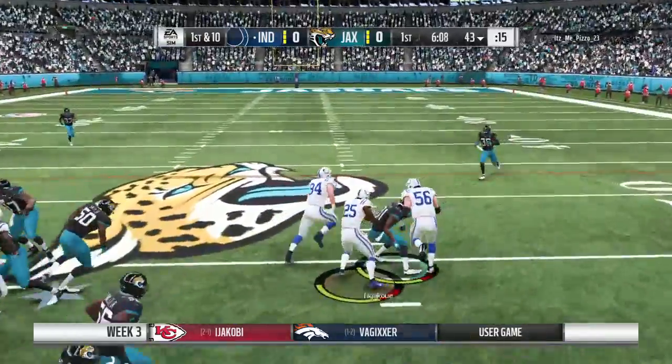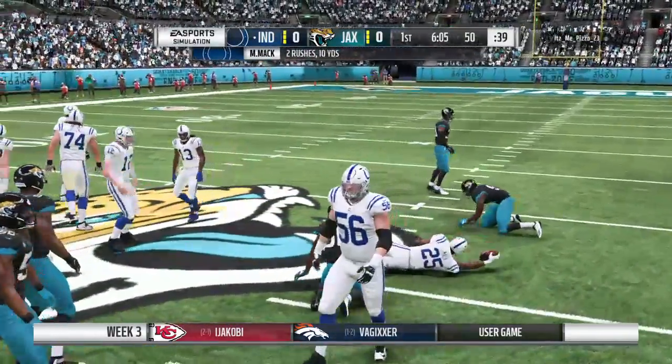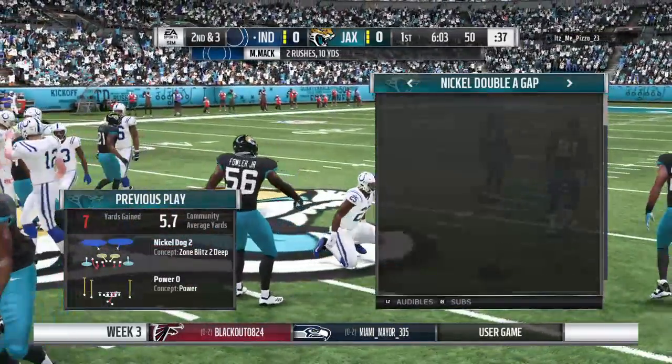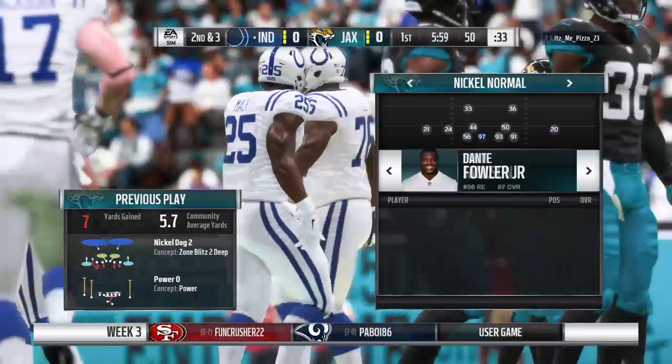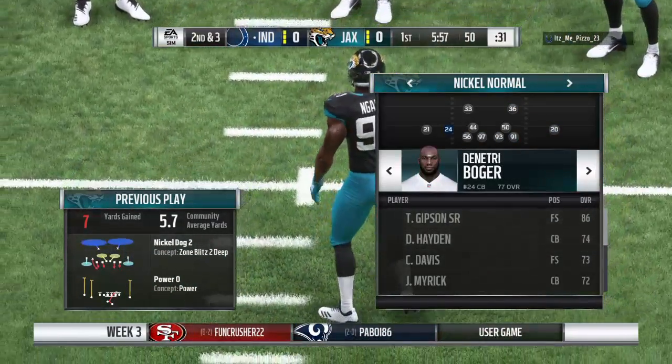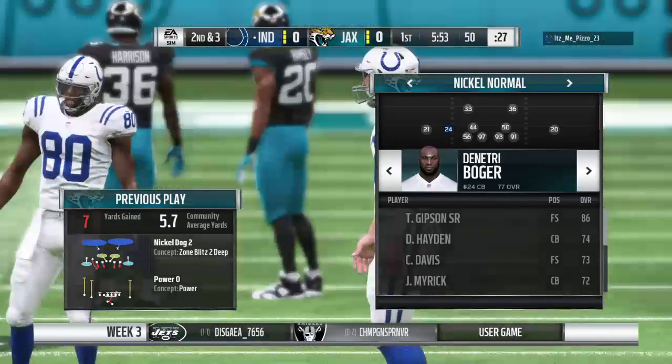They'll run it now out of the gun. And a good burst there gets him 7 up to midfield. Despite the blitz, they're still able to pick up a nice solid gain. The disadvantage of blitzing often alters the normal spacing and run fits and leaves creases like they were able to exploit right there.